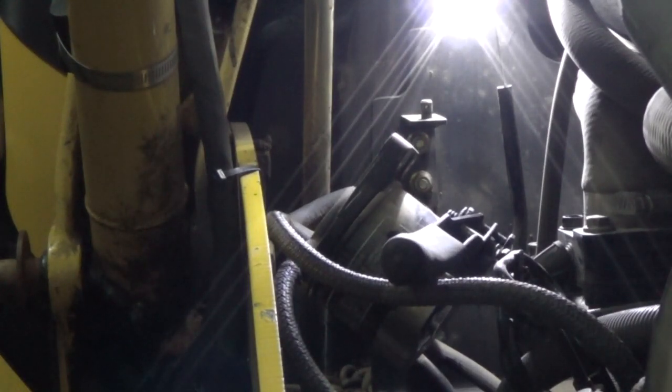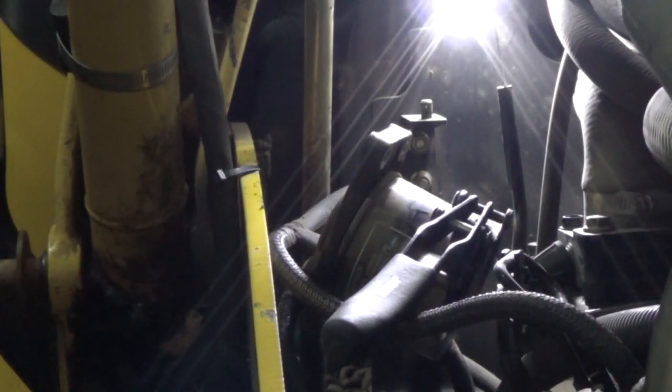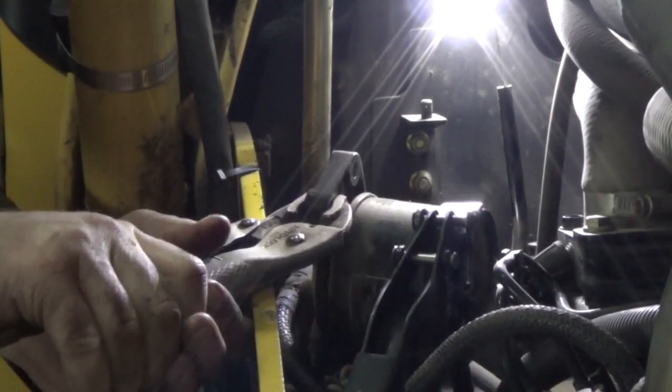There we go. Now the fun thing is going to be trying to hold this thing while I'm trying to rip it off of here. This is probably not going to be too much fun. I need a pair of something, like a vice grip, but I don't want to wreck any lines. Oh, it's actually turning, I think. Oh, so those are vice grips.